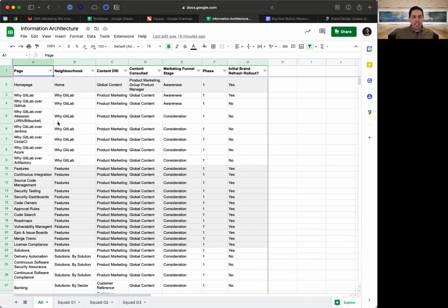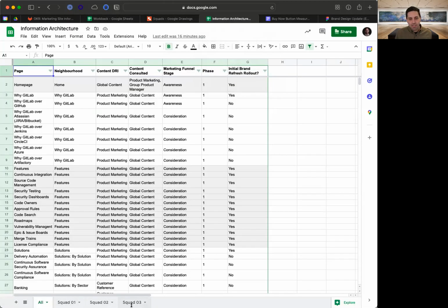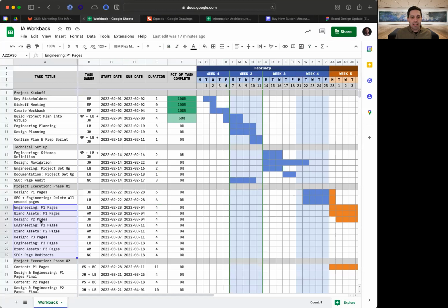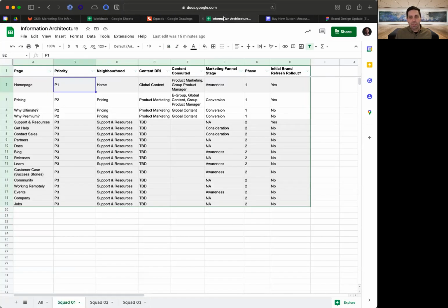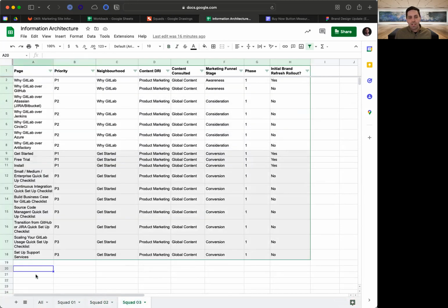If you refer to the information architecture spreadsheet, which is linked, again, everything's linked in the marketing site OKR over here. I've added 3 new tabs. So we have squad 1, and I've got the prioritization of what order we're going to work in things. So when we go back to the Workback and see P1 pages, we can now go over here and understand what that means. So feel free to take a look through. This is just some logical organization of what we should do first, kind of based on if we have a decent amount of content and logical order of delivery.